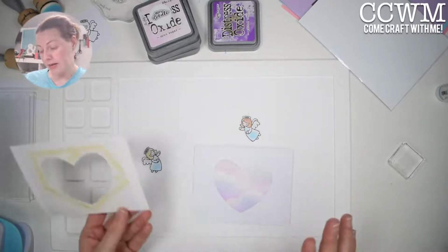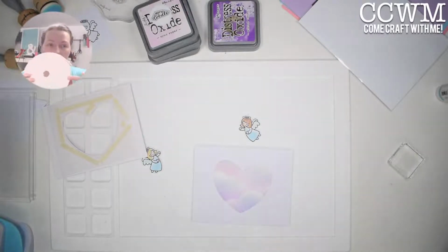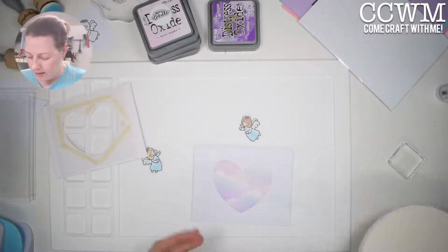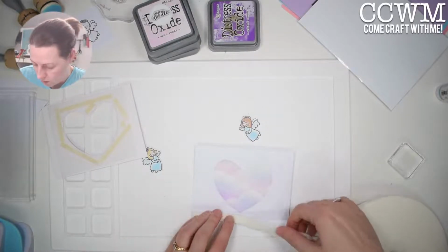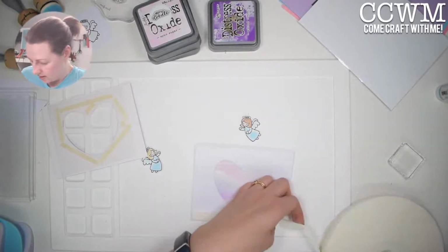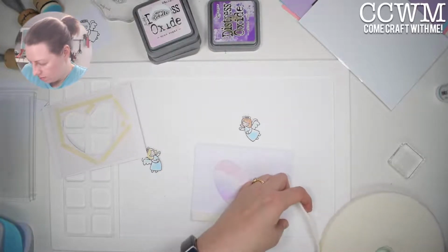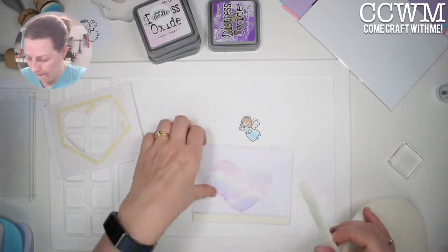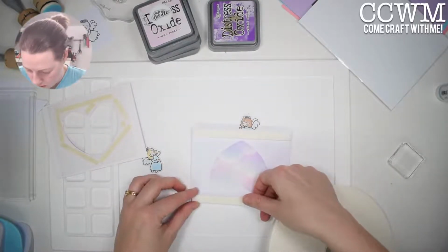And for the inside of my shaker, I'm going to use some Heavy Doodle foam tape. Of course I am. Heavy Doodle foam tape. And the Heavy Doodle foam tape is 3 millimeters deep, which means that it is plenty of room for your shaky bits.